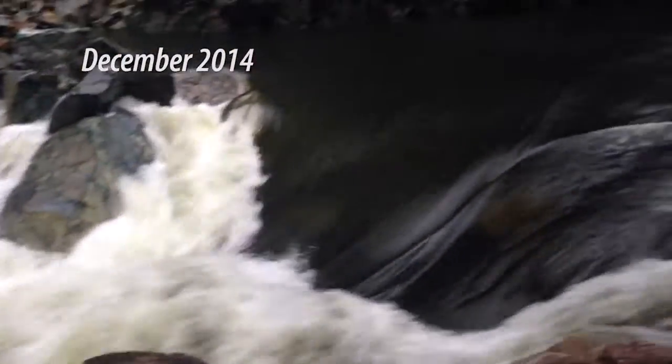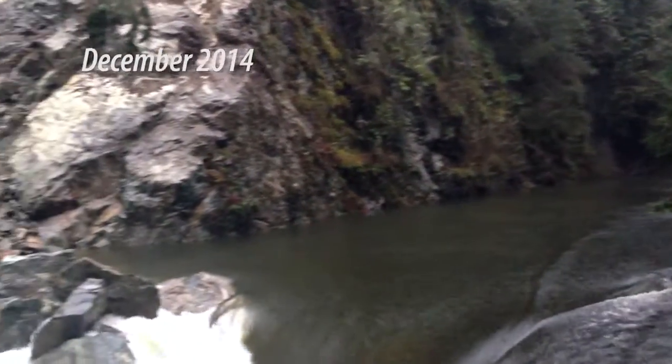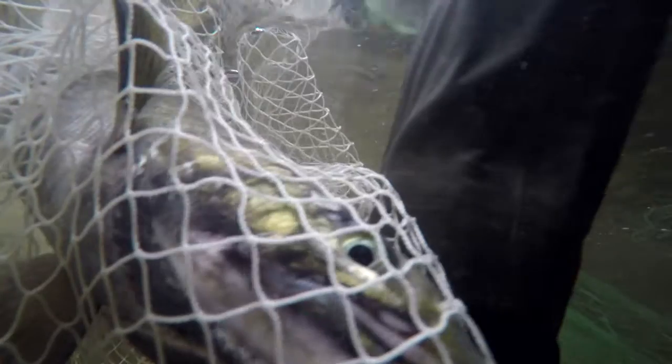So it's changed the flow patterns a little bit on the Seymour. With some tagging, we've been able to determine that the rock slide is a complete barrier to fish passage at this point. If the spawning grounds are not accessible this season, this could be devastating for the salmon population. Unfortunately, we can't just sit back and let Mother Nature take its course.